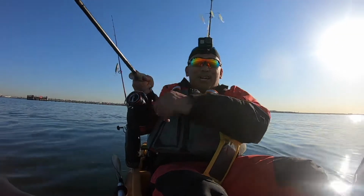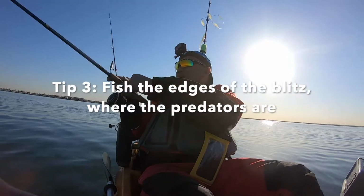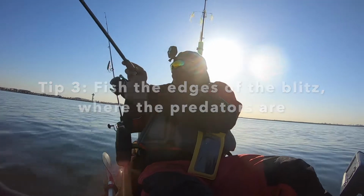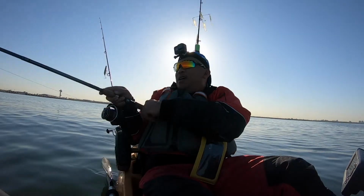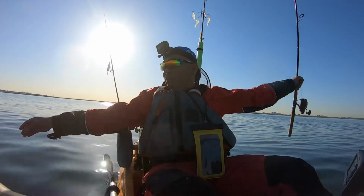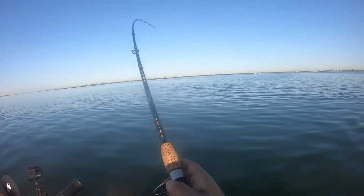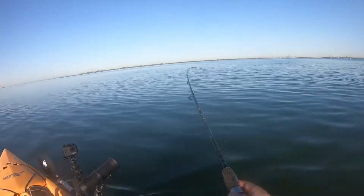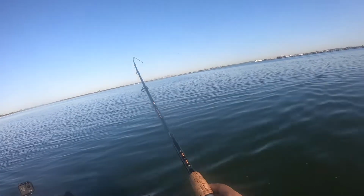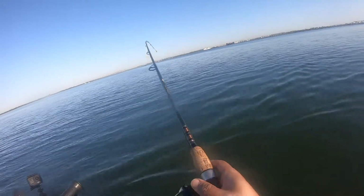It's important to note too that I'm not driving my kayak straight over the blitz, but rather fishing the edges of the blitz where the predators really are. In my not too distant newbie days, I would have tried to ride into the blitz and cast right into the middle of it. But now I'm casting around it and trolling around the outskirts of the blitz. My goal here is to make my lure look like the lone idiot that is not getting into the relative safety of the bait ball.